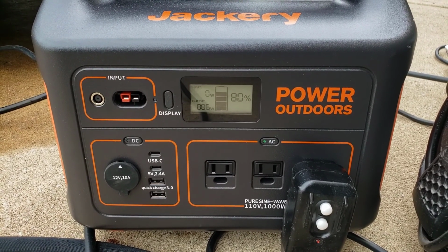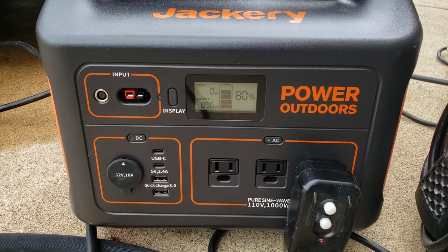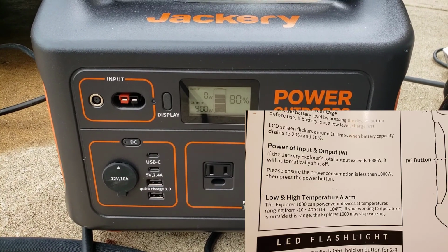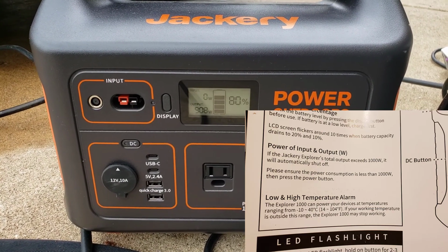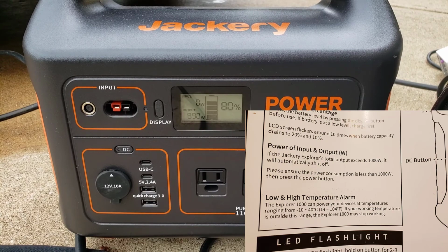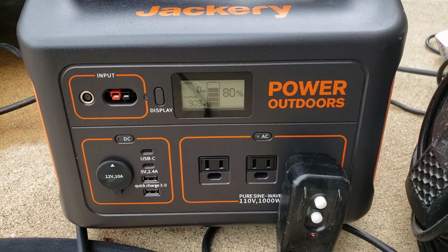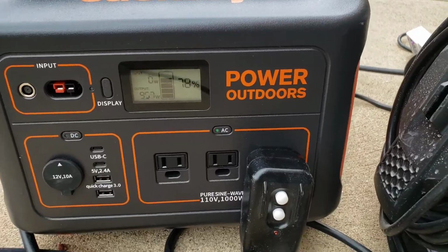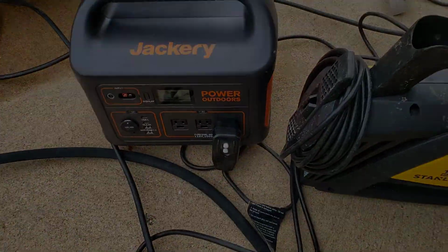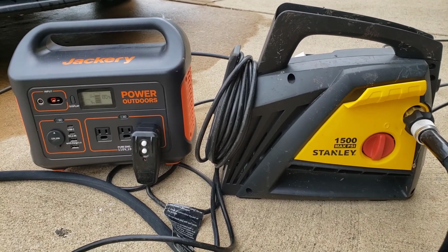Something interesting here is that the power usage is at times peaking above 1000 watts. According to the manual, it has an automatic shutoff above 1000 watts. I'm glad to see that there seems to be a little tolerance and the breaker is not so sensitive that we can't run this appliance. At this rate of power drain, it took about 30 seconds for it to lose 1% charge.